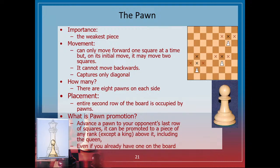Now get this. Earlier someone said, but I thought you could have more than one queen. Well, you can, with a pawn promotion. Basically, if a pawn advances to the opponent's last row, it can be promoted to a piece of any rank except a king, including the queen. Even if you already have one queen on the board, you can have more than one.